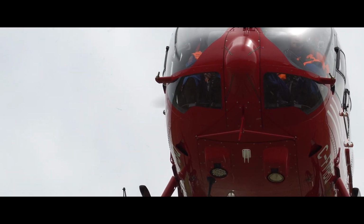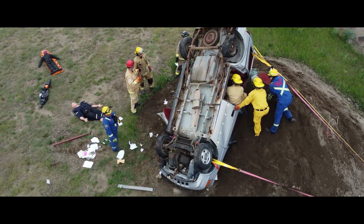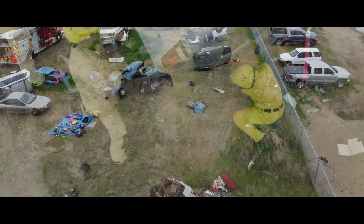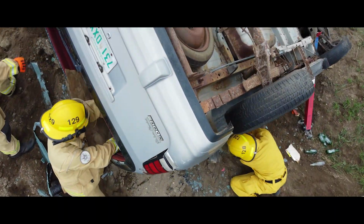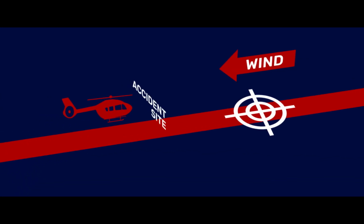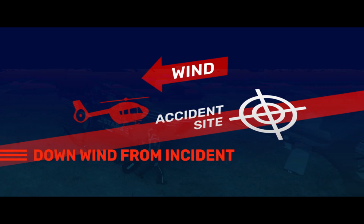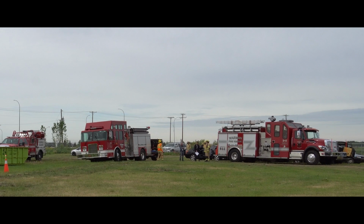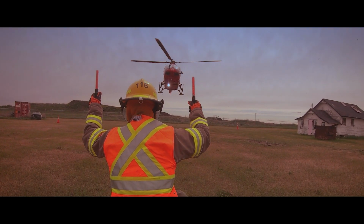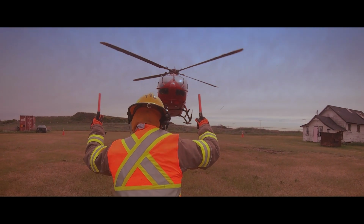Once STARS is en route, the landing zone officer must locate a clear area for the helicopter that is accessible to, but safely away from, the incident scene. A minimum distance of 120 feet from the accident scene is recommended. The landing zone should be downwind of the incident scene so that the STARS helicopter avoids flying over the scene on approach. A landing zone located downwind also keeps rotor wash and exhaust fumes away from the emergency responders once the helicopter is safely on the ground.